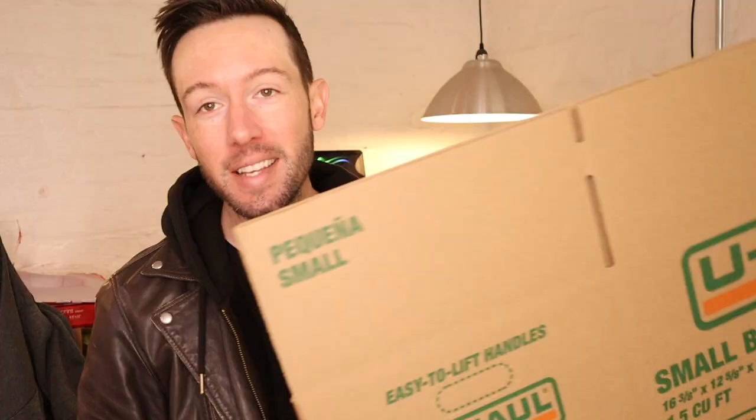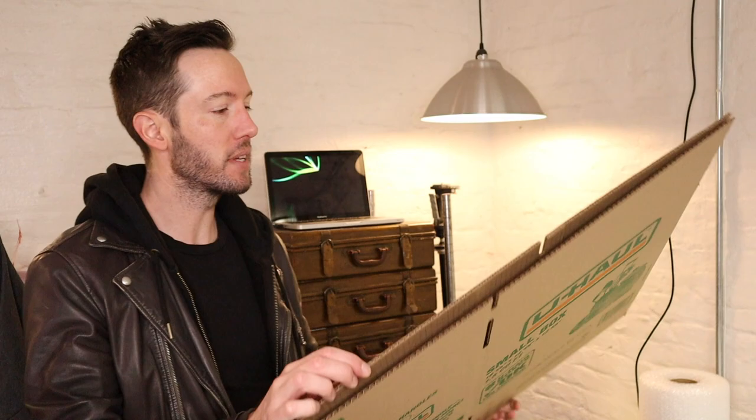So I'm gonna show you guys a really cool trick if you ever need to make a box into the shape that you need. These are actually really awesome. You can actually get these at U-Haul for super cheap. I think they sell them for like 80 cents each, which is a great deal for a box that's this size. Now this actually makes a really good rectangular shape.